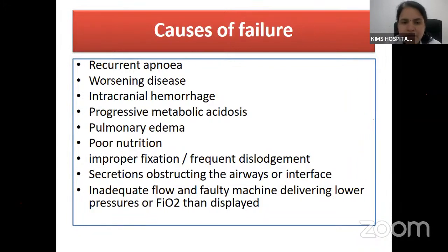The clinical reasons or etiology for CPAP failure include a baby with poor respiratory drive or recurrent apnea, worsening parenchymal disease like worsening respiratory distress syndrome or worsening pneumonia, worsening meconium aspiration syndrome, a newborn who is developing IVH, intracranial bleed, increasing metabolic acidosis, which again could be because of shock or myocardial injury, pulmonary edema, poor nutrition can also lead to CPAP failure, improper or inadequate fixation of the interface and frequent dislodgement of the interface, or secretions obstructing the airways or interface. All these can be causes of CPAP failure. Inadequate flow and faulty machine.